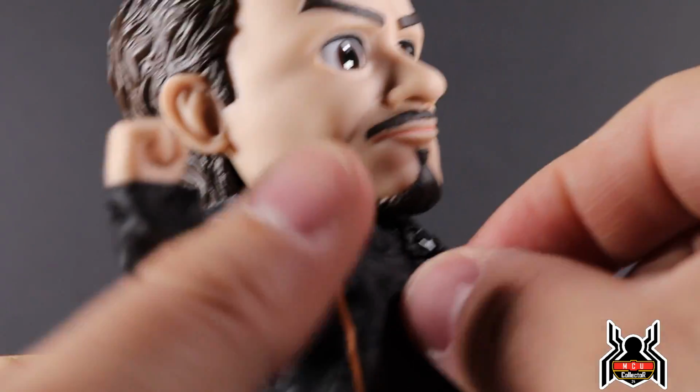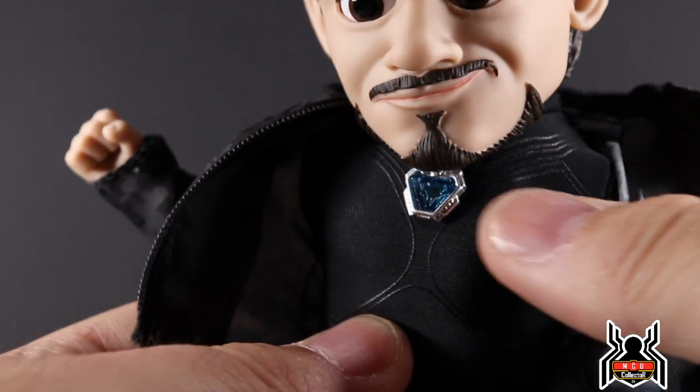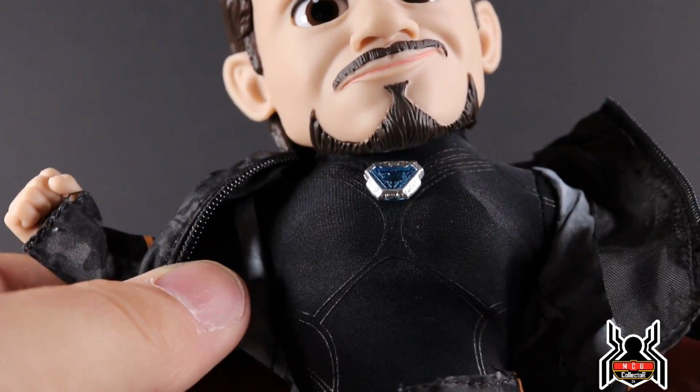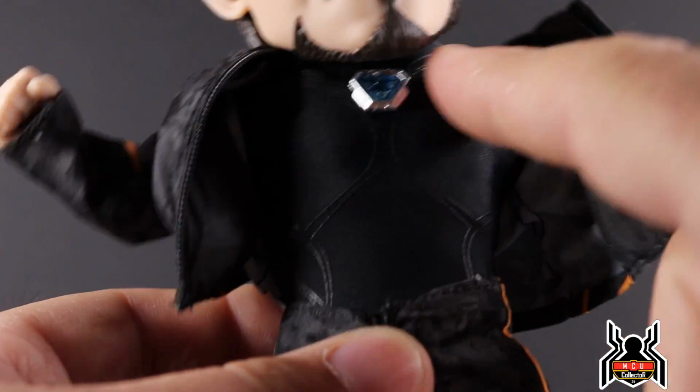We actually get a functioning zipper here. So as you can see, the tracksuit, we can unzip the jacket and actually take it off to reveal the arc reactor that's actually there on his chest, and we get kind of a similar looking suit to what Tony wore in Iron Man 3 that he would wear under the suit, so that is pretty cool.